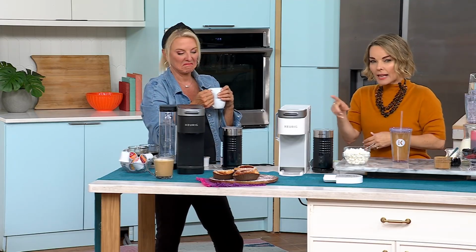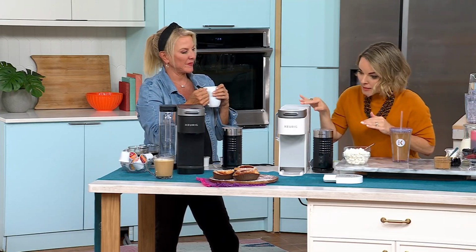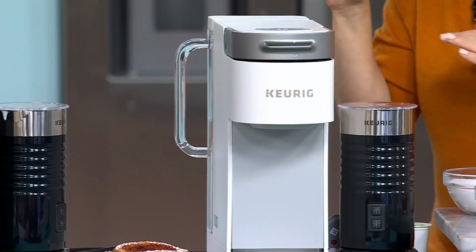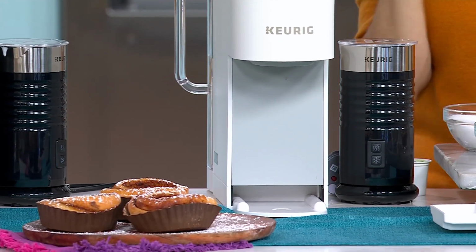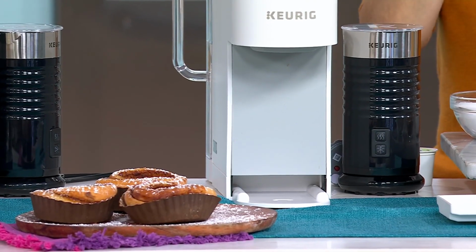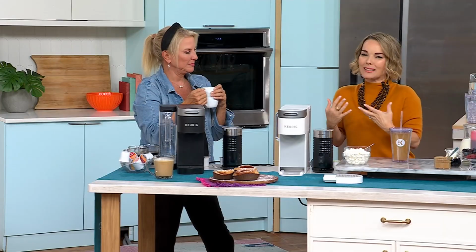Have you noticed that as we're making coffee, it's super quiet? Very quiet. Sometimes I have to keep looking to make sure it's brewing. At my house my husband goes, is it brewing? And I'm like, yes, we didn't hear a thing. So if you have young kids, if you have a spouse that sleeps in, or you just don't like loud appliances, this is the one for you.